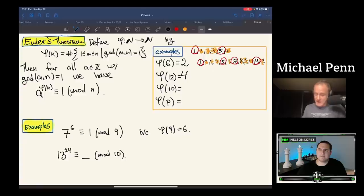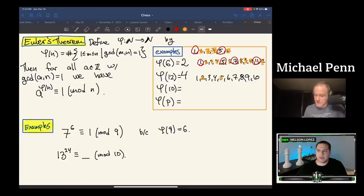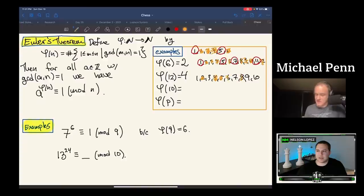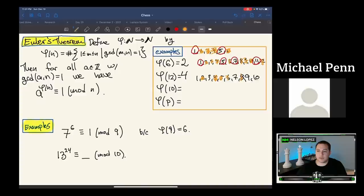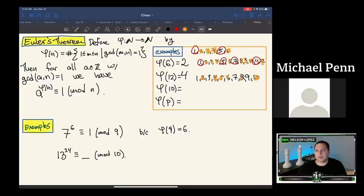And now we can do the same thing with 10. So let's do 10. One, two, three, four, five, six, seven, eight, nine, 10. So what number would be phi of 10? So we would throw out two, we would throw out five, we would throw out four because we have two, and we'd throw out six and eight, I guess, by the same reasoning. And I think we would keep those. So we had one, two, three, four. So five, is that right? No, we have to throw out 10 also.